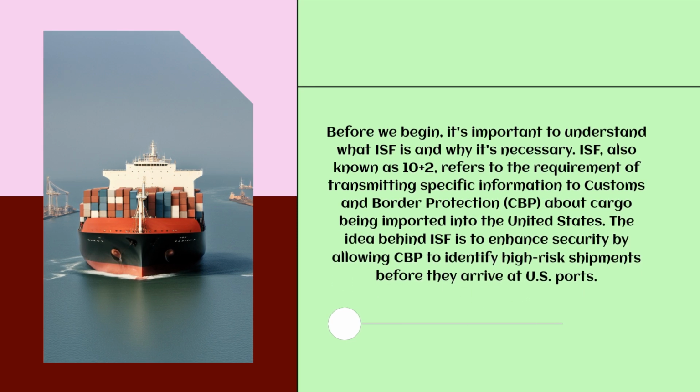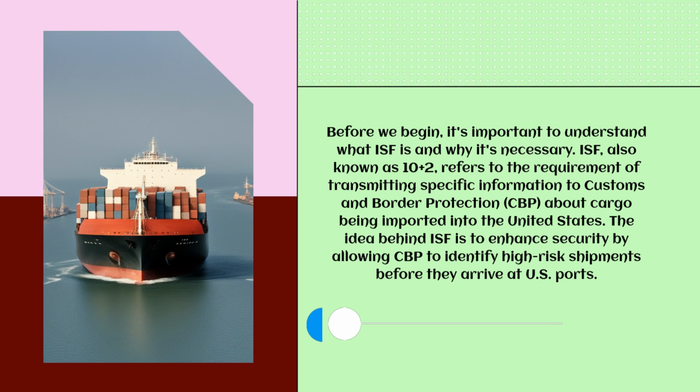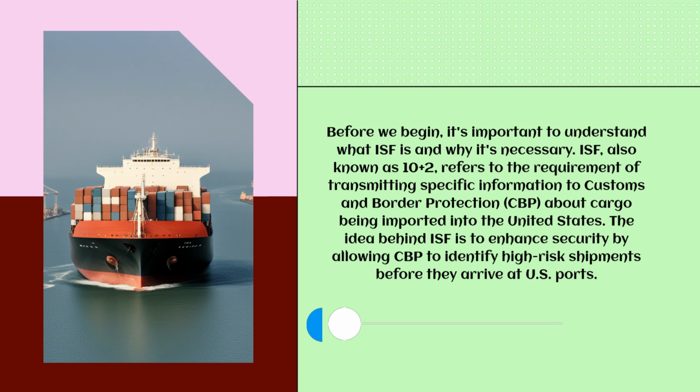Before we begin, it's important to understand what ISF is and why it's necessary. ISF, also known as 10+2, refers to the requirement of transmitting specific information to Customs and Border Protection, CBP, about cargo being imported into the United States. The idea behind ISF is to enhance security by allowing CBP to identify high-risk shipments before they arrive at U.S. ports.